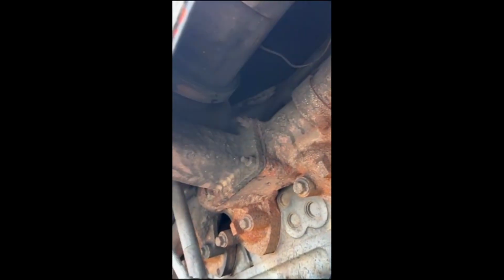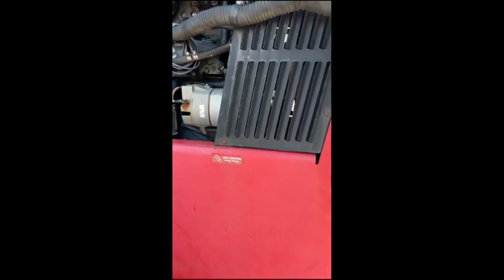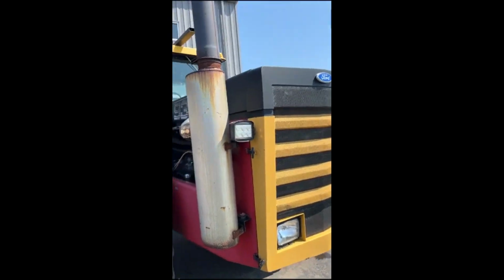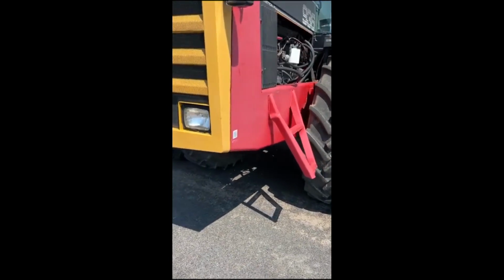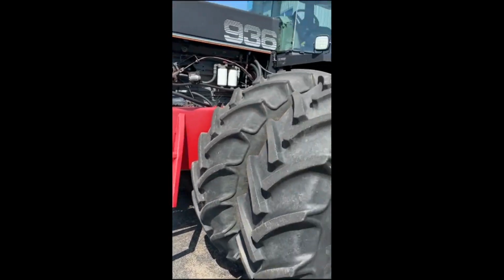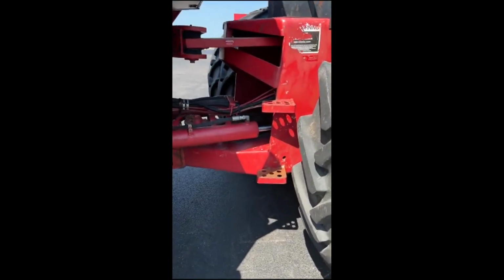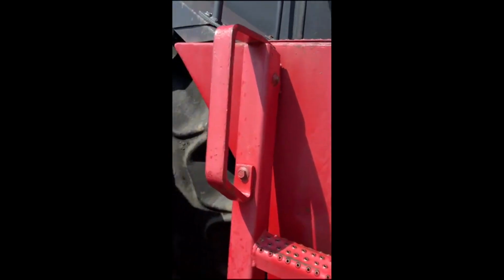I'm going to assume it's going to be the turbo, but we're going to fire this thing up and then see, and I'll get the camera over there. But it does start up. It runs the 12-speed constant mesh transmission. Everything goes in all the gears. The clutch didn't slip for me. Pins look fair. I can't tell you a whole lot more than what you can see here.